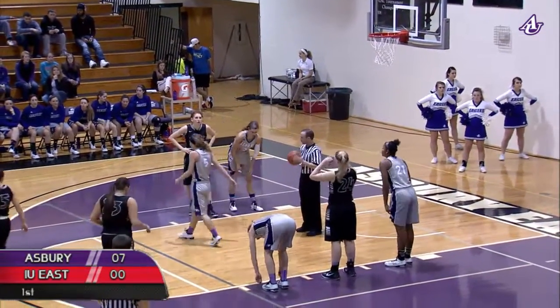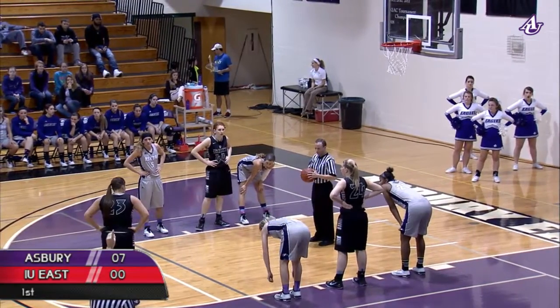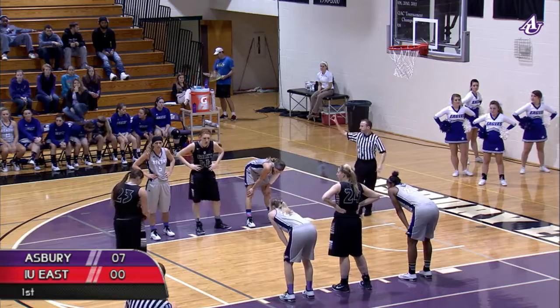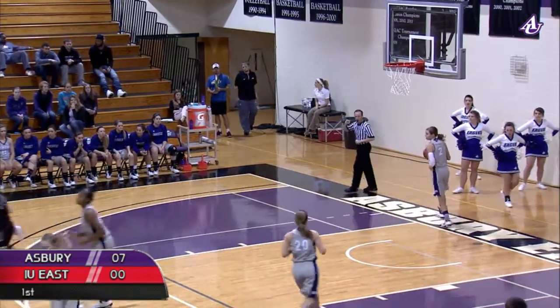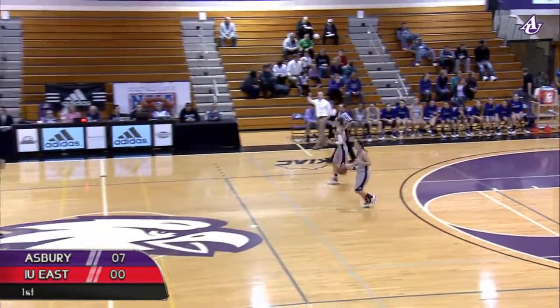You know, one of the things we have to worry about is with the Indiana University East team not being such a big team, they're going to have to watch out for their fouls to make sure that their players are not going to be benched. That's Mackenzie Campbell going up for the free throws for the and one opportunity. Puts it up and good. 7-3 Eagles. IU East gets some points on the board, and maybe that'll break some of the pressure off of them.